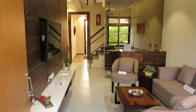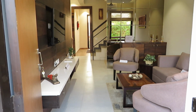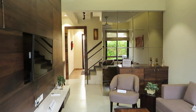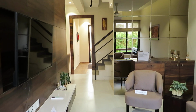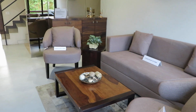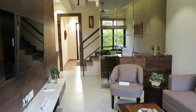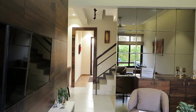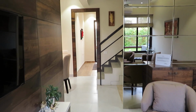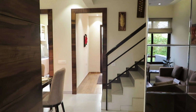And just to mention, this is the living cum dining hall. Excellent space and utilization of maximum carpet area, and we are entering into the living hall. So this is the living space, smartly crafted. We are giving the ceiling height of 10.6 feet clearance, and all the door heights will be 8 feet long.